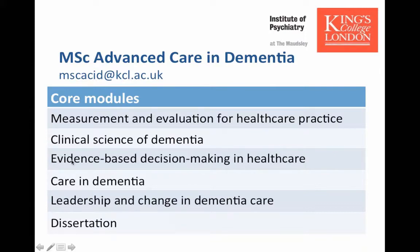Another module which is taught down at the Waterloo campus is this one called Evidence-Based Decision-Making in Healthcare Practice. And this module is really about how you critically analyse, search in the literature around a particular topic, and how you will critically analyse that data. Again, you'll be taught alongside students doing other specialty master's courses, but you will be applying it to your knowledge gained as you go along in dementia care.